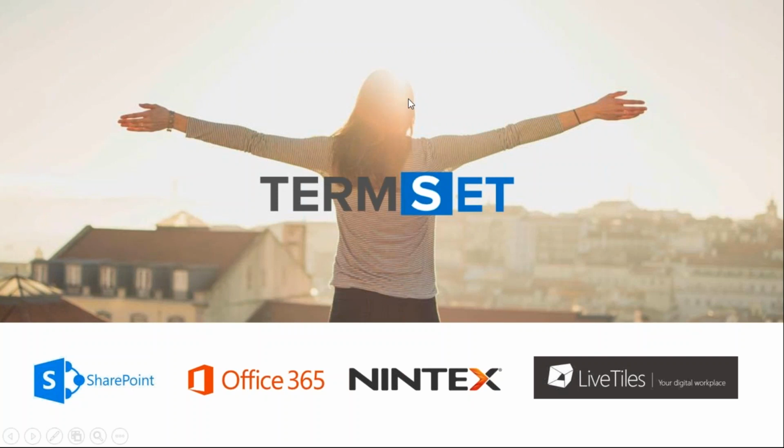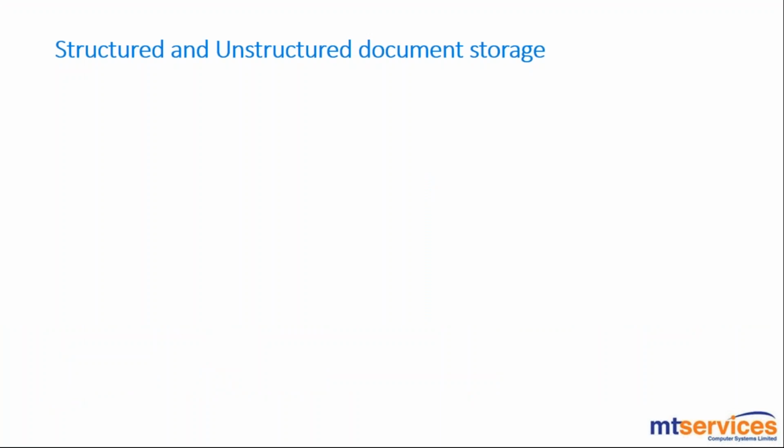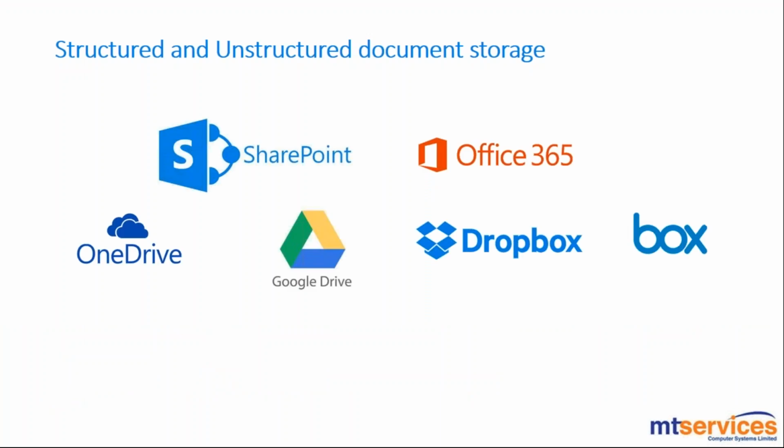Now, today, TermSet is really aimed at giving some sense and giving some value to the documents which are stored in your structured and unstructured document storage. Well, what does that mean, really? Well, in your office, you could be keeping your electronic documents in a number of different places. They could be online, so there could be something like Office 365. Within that, you'd have OneDrive, or you could be using Box, Dropbox. These are all hosted online document repositories where you can be keeping documents.